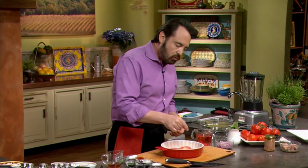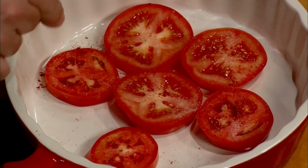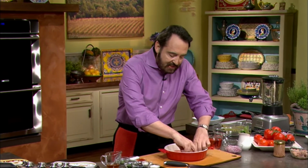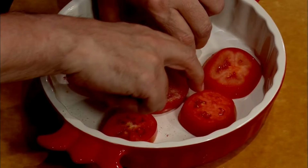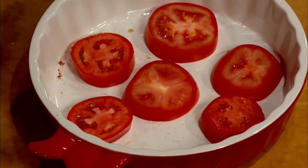The next thing we're going to do is sugar. Just a touch of sugar on top of the tomatoes, just a touch. Now, why are we doing all of these things? All of these flavors that you see me adding to it, slowly but surely, will start to penetrate into the tomatoes. Once we've done it on one side, I want you to turn it onto the other side. Exactly like this, and repeat the process.